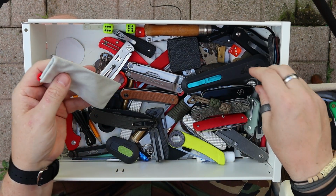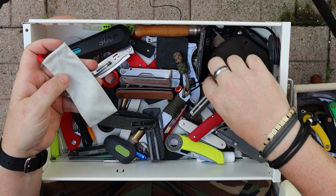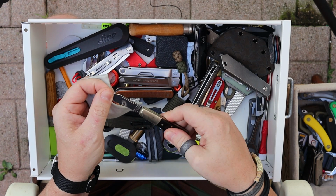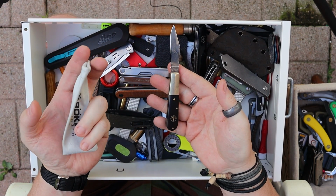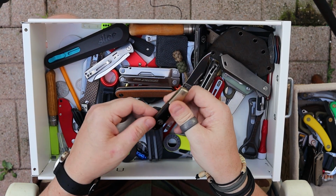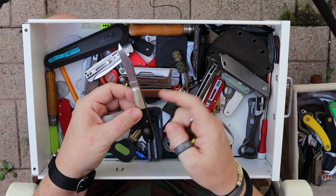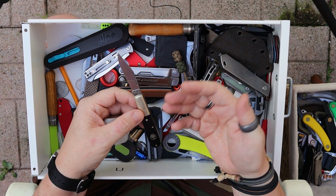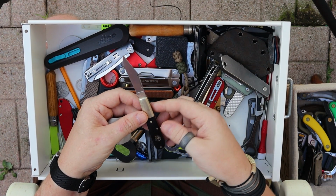So this is a Boker sleeve. The sleeve that this comes with is, here we go. So when you get the Boker Barlow, this is one of the Boker Solingen knives, and it comes with this little sleeve, which is really nice. These are absolutely stunning knives, and it's my first ever Boker. Why do I keep saying Boker? Anyway, sorry, this is the Barlow. This is a Barlow knife.